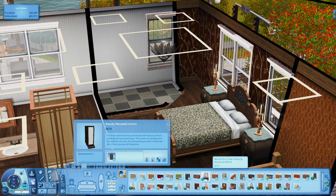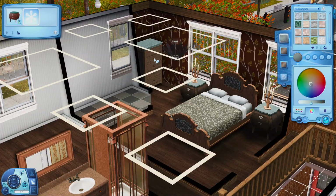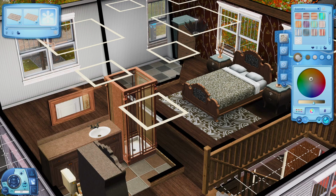But I ended up using the bed from the Indulgent set. I used the Generations dresser in here as well. And then this bedroom has an ensuite bathroom. It's so oddly shaped, but strangely enough, it was big enough to fit all the essential objects. So I ended up using a lot of the objects from the Cambodia set.